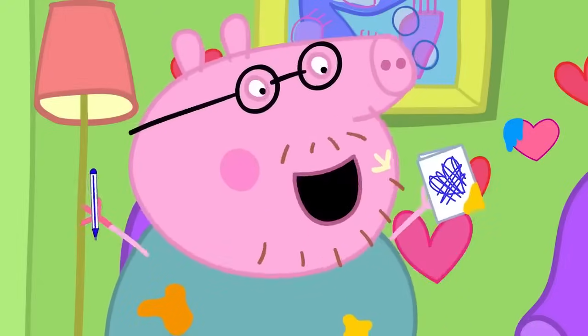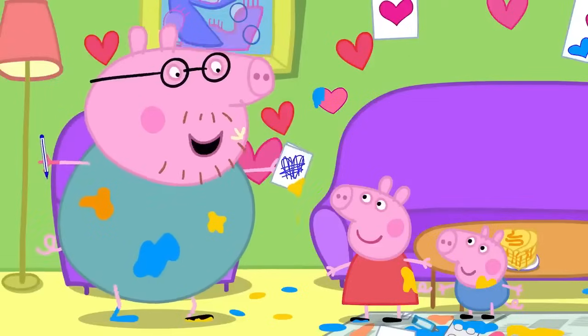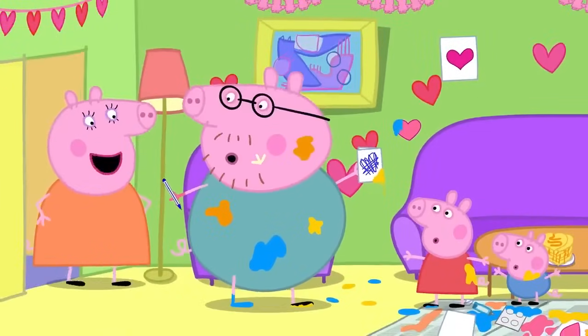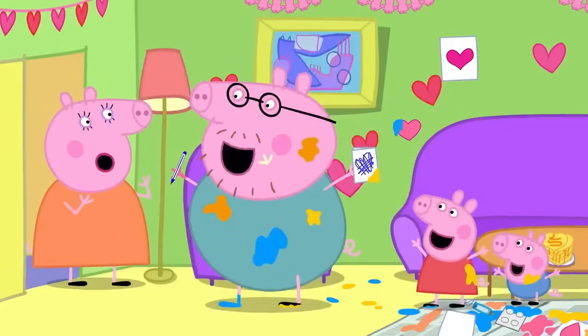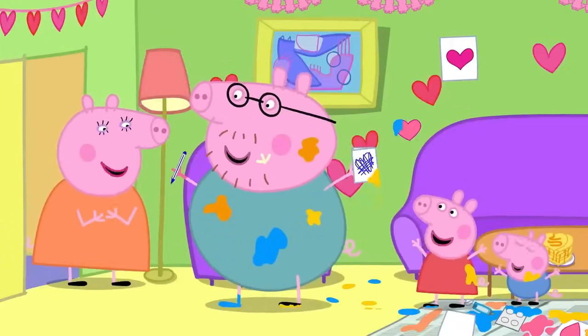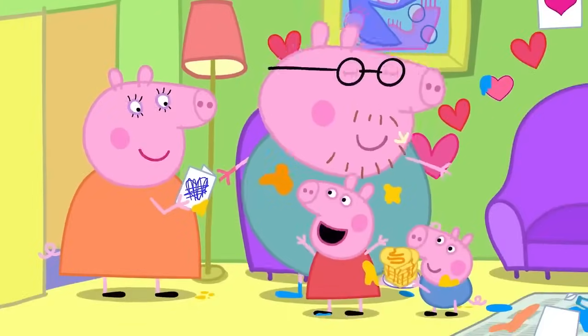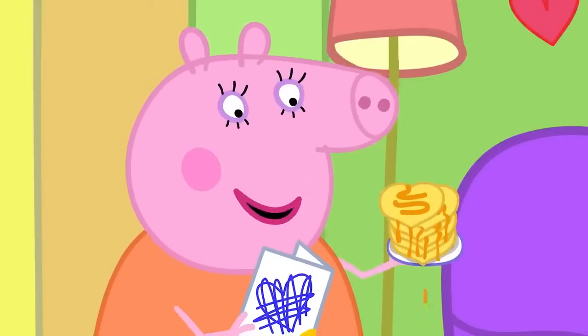And done. Now, just enough time to tidy up before... What's going on in here? Happy Valentine's Day! We made you a card. And pancakes. What a lovely surprise.